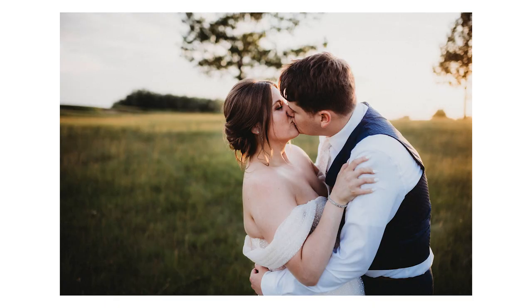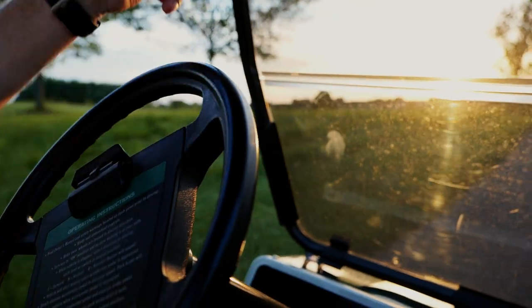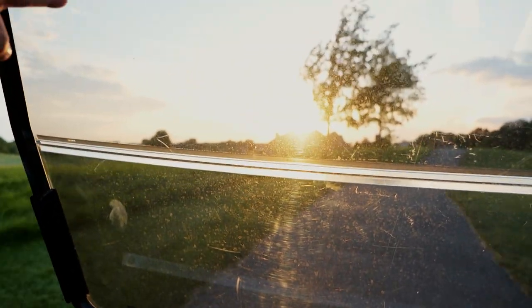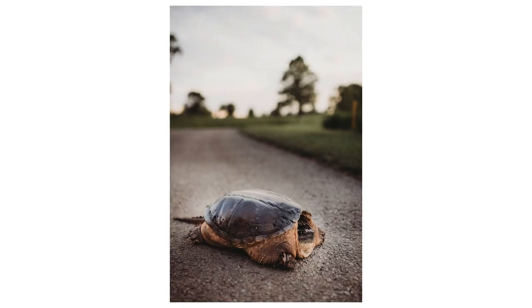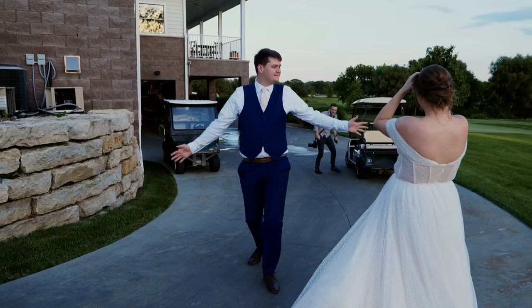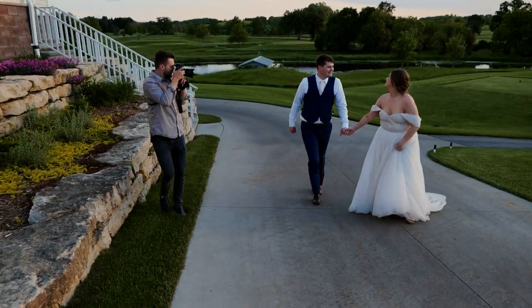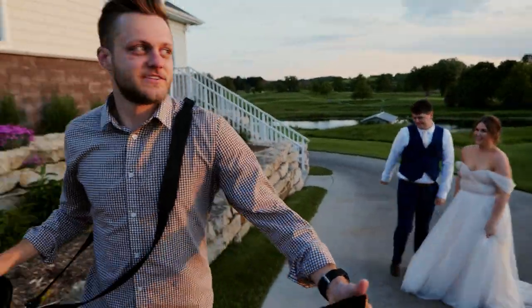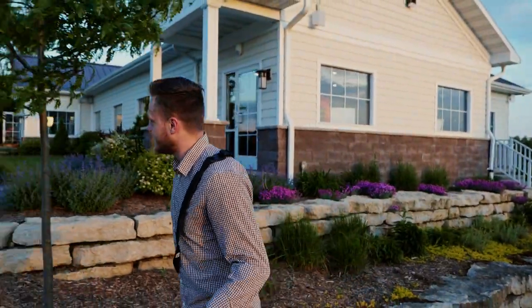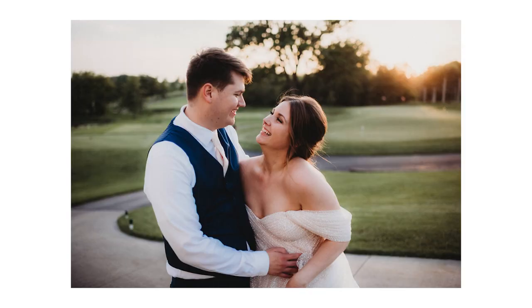I feel like this is the same thing as our engagement session, where it's just like some bad weather in the forecast. It turns out to be perfect. That kind of looks like a rainbow up there. You see that? It does. Just to say, hey, we're at a golf course. Can't believe this. Oh, my phone, dude. The snapper got it. Okay, this light's really good, so while we walk, pull each other in. Got it. Okay, sorry. Just when it's good, you gotta take it. Beautiful.